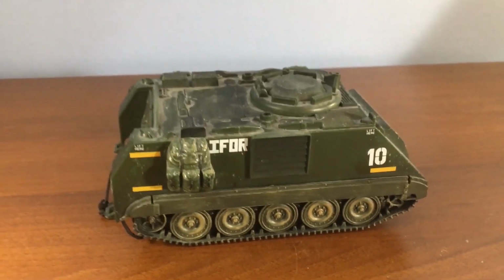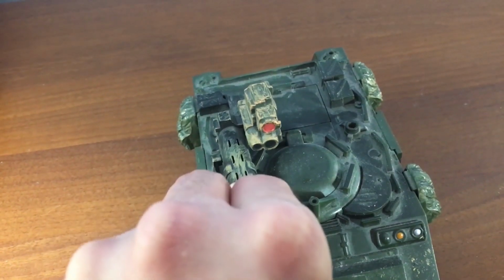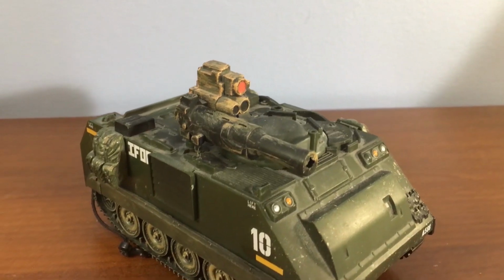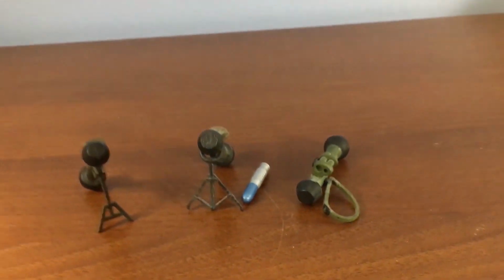Fortunately, they did have some versatility, having places to mount the included weaponry. By popping on the TOW missile, those little useless APCs became tank killers. The next ATGM is the M47 Dragon.